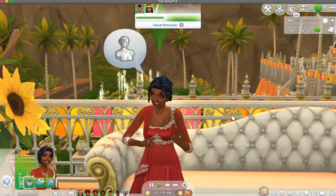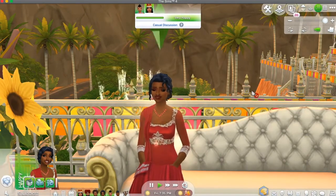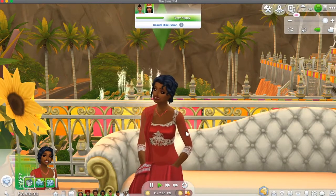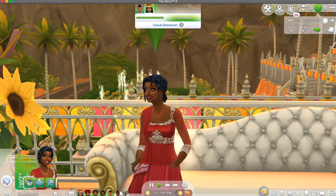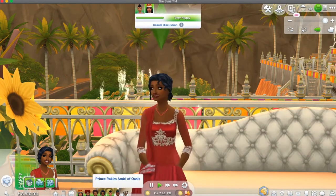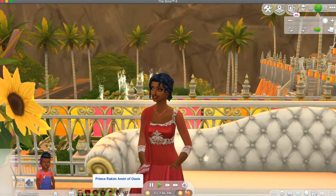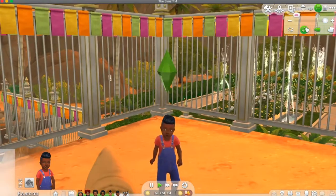Because, you know, that's really bold to come to someone else's event, especially as a princess. But I think that Princess Anaya was just so focused on having a good time. So that's really great. But today is also a special day because Prince Rakim is going to age up into a child. He is officially the very last little royal toddler of this generation.